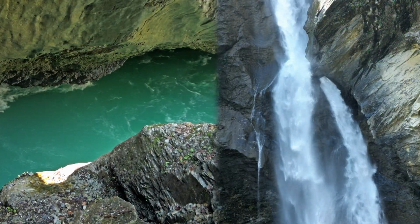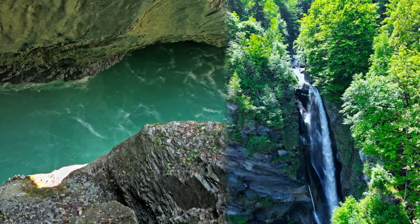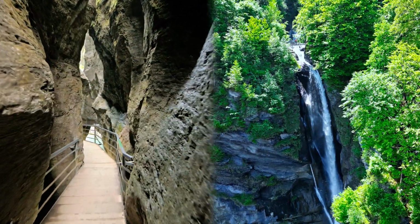Today we're taking you to two of Switzerland's natural wonders, the Reichenbachfall and the Aare Gorge, both located in the Bernese Oberland.